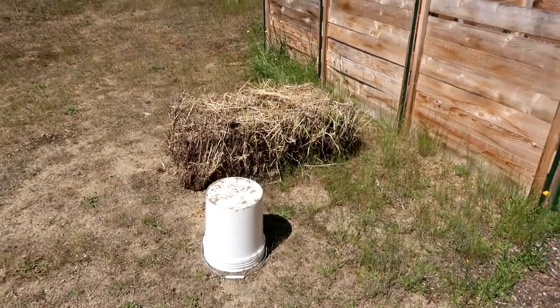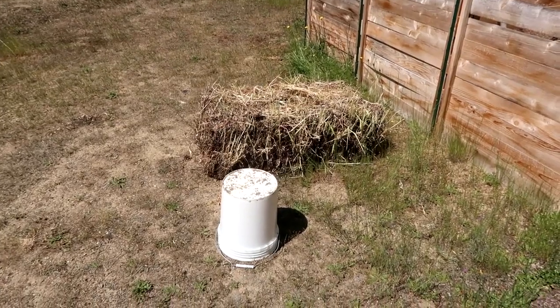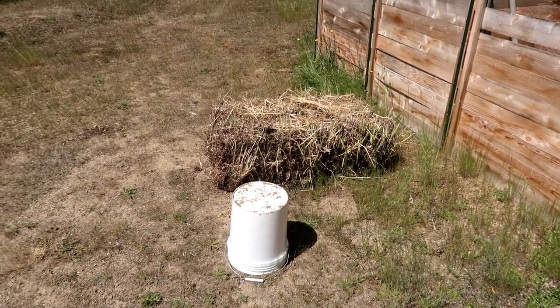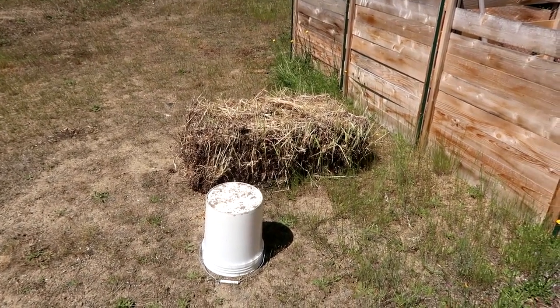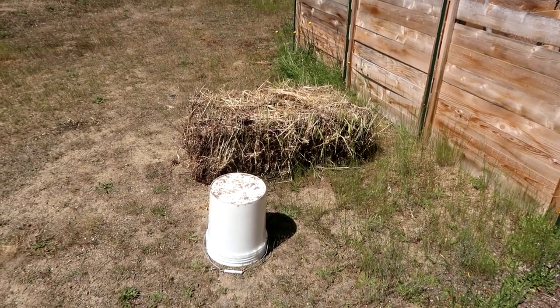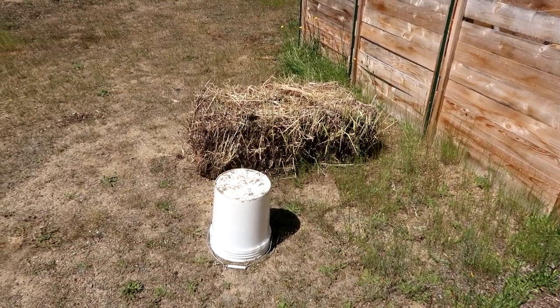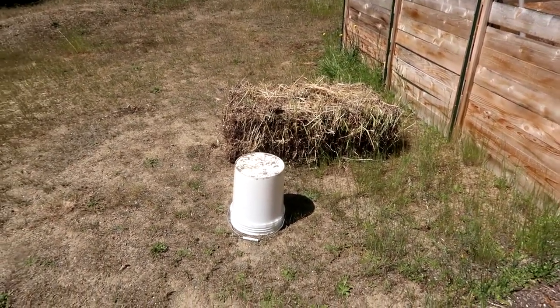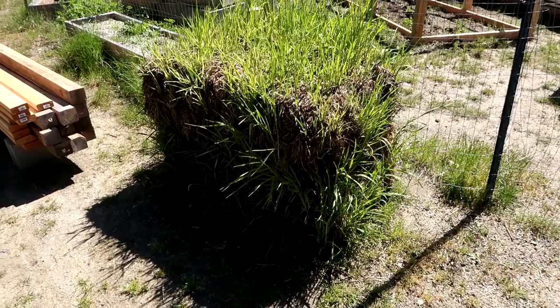Okay, so you see that bale of hay right there. That is one of 2. I had 2 bales that I was going to use as a bedding for the worms, kind of like a top bedding to hold the moisture in and keep it dark. And it ended up sprouting on me. And well, let me show you the 2 bales.